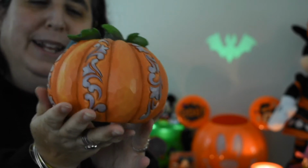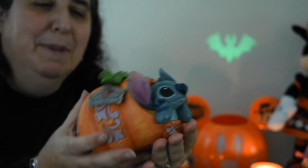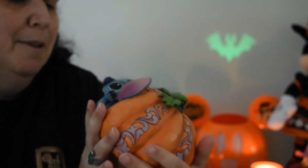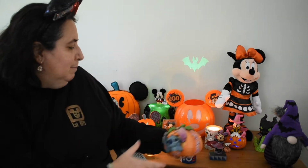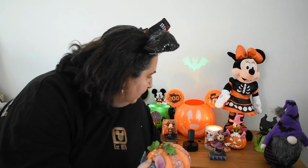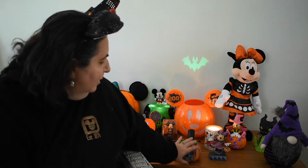It's pretty wide. I didn't think the pumpkin would be this big. Somehow I was picturing this to be a lot smaller than it is. But that is marvelous. I'm so happy. I love that. Now he's going to hang out with Mini Jim Shore. Okay, move my water. Look at him, he's precious.